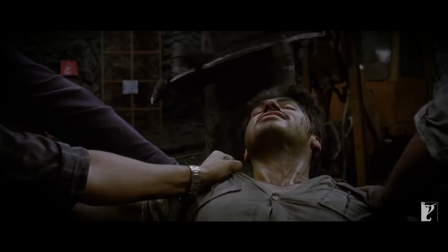There's a nice heroic moment where Ranveer comes to save me. It's one of those moments where you as an audience member are sitting and saying, "Aaja, aaja, aayega, aayega, aayega, aayega, aayega," and then you hear.